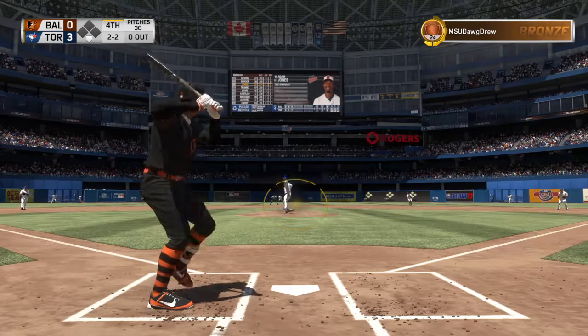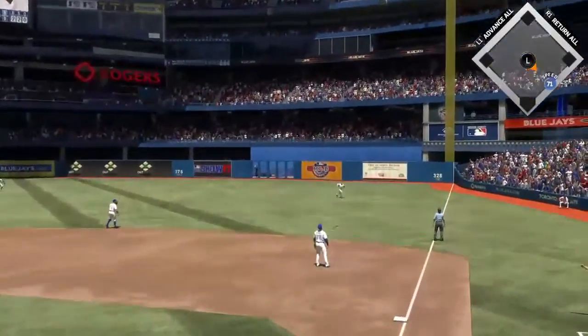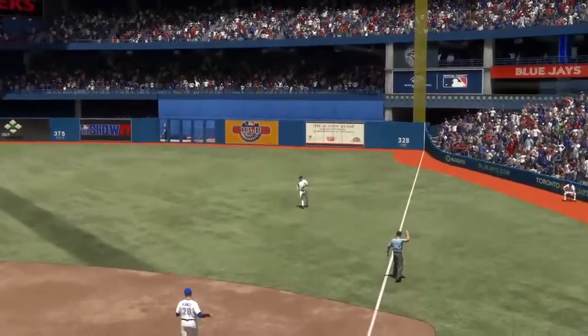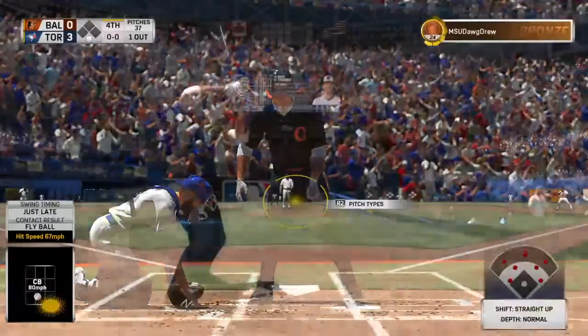Hey, I appreciate the fact that he's making him throw a few pitches. Most of his teammates have been hacking at everything that comes their way. There to take it in is Coughlin, and there's your first out. Here's Mark Trumbo now.